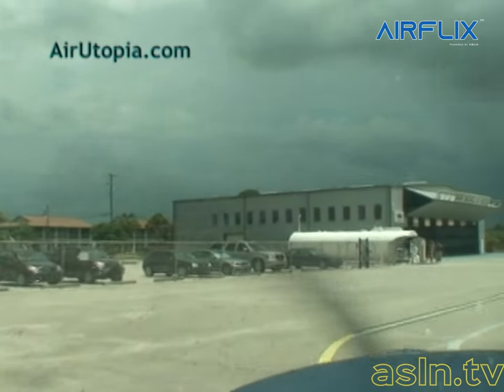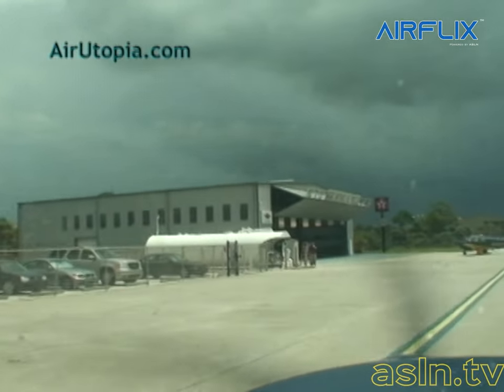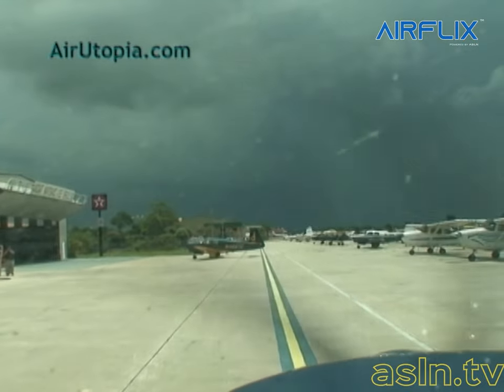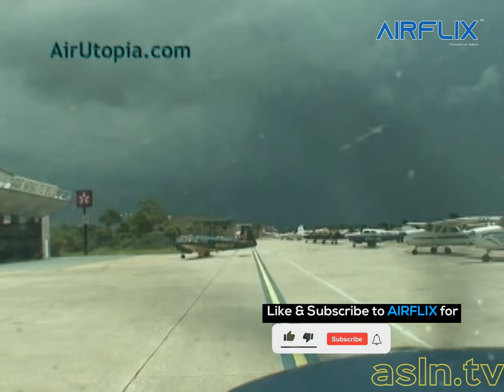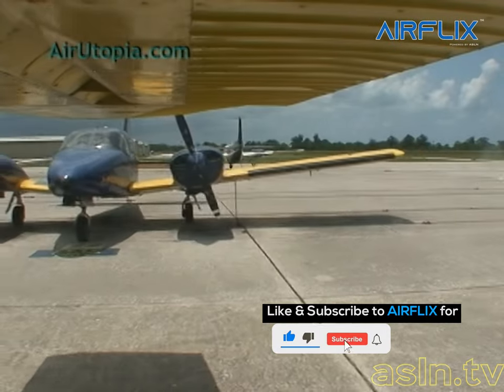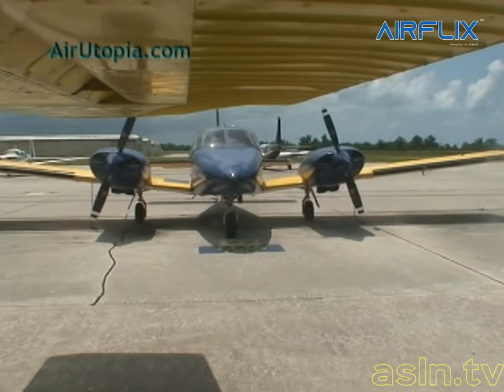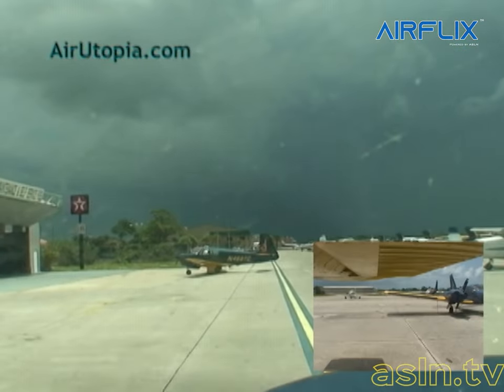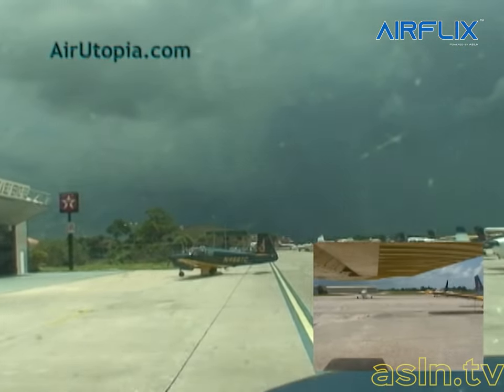As we taxi in the ramp, you can see the fueling station, the Florida Flight Maintenance. You can see on our right the two Cessna 172s, as well as one of the two Piper Senecas. We also have the Mooney in front of us, which is also a part of the flying school.